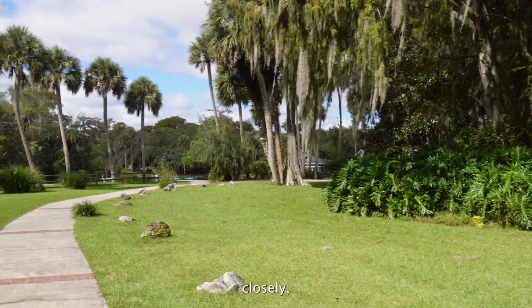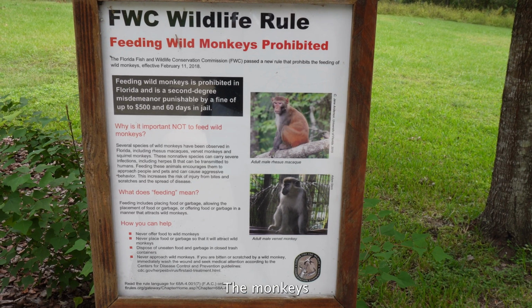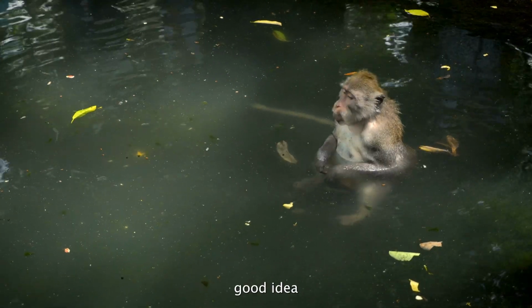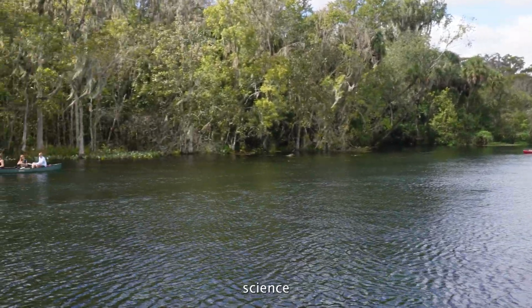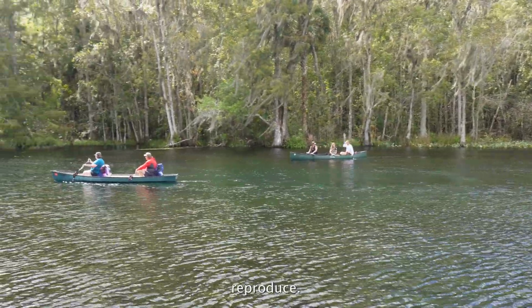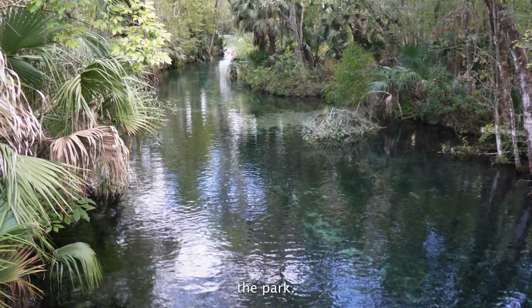If you look closely, you may also run into wild monkeys which inhabit the area. The monkeys arrived in the 1930s when a boat captain named Colonel Toohey thought it would be a good idea to release 6 monkeys on an island in the river to draw tourists. If you remember anything from science class, when a species is moved to an area where they can thrive, they will reproduce. This led to an increase in the population of monkeys inhabiting the park.